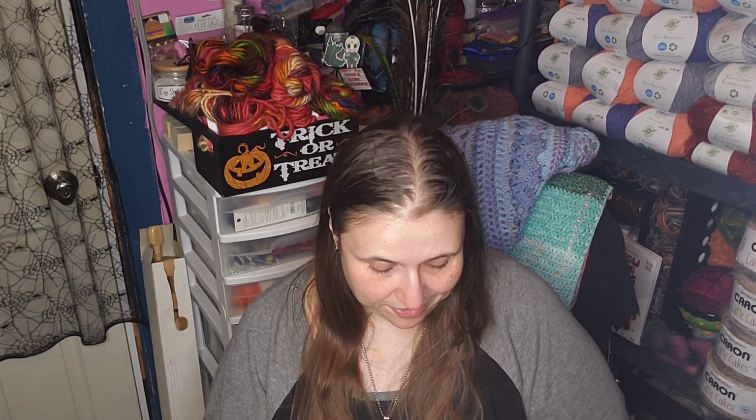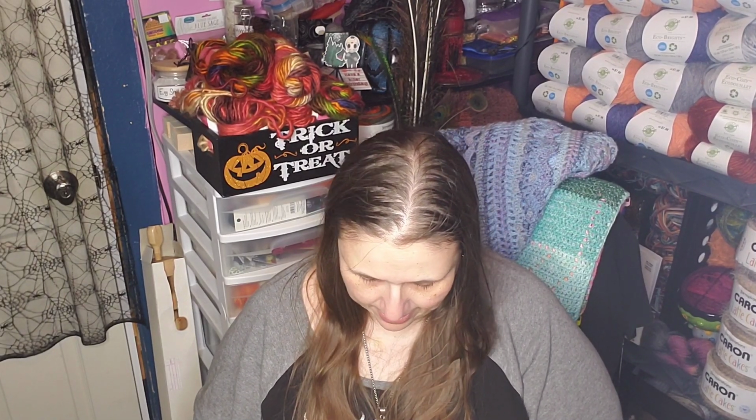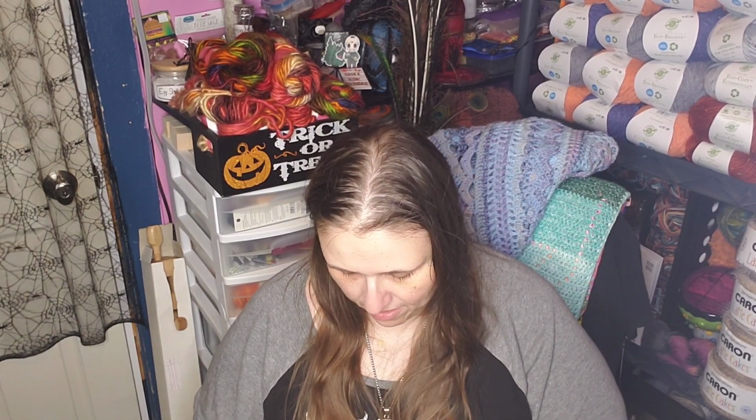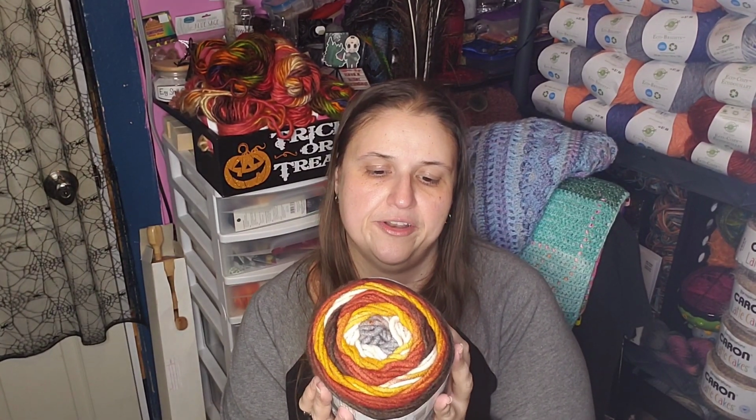So bulky 5, it is a roving style yarn. As you could see, that's what I was trying to show you before I got obsessed with my fingers and how they looked. It's a roving style yarn, size 5, like I said. Where were we made at? We were made in Turkey. This cake contains 154 yards, which is 5.3 ounces. It is 141 meters, which is 150 grams.